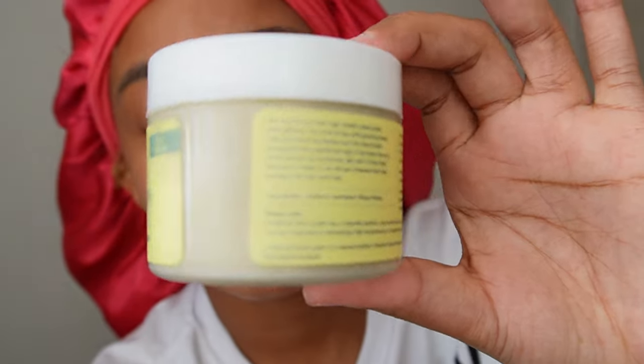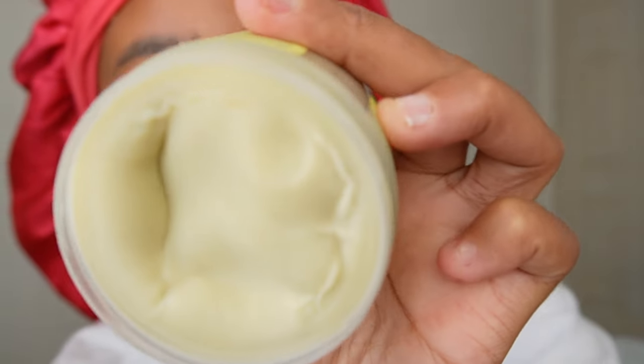The bigger one that she has, since she was born, is only running out now, and she's almost 6 months, so it lasted for over 6 months. So I thought I was buying the bigger one, only to find out that it's the small one. Excuse me. So yeah, shea butter works wonders for my child. This is what it looks like inside. She has eczema-prone skin, so it does the job for us.